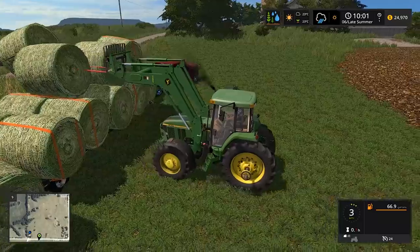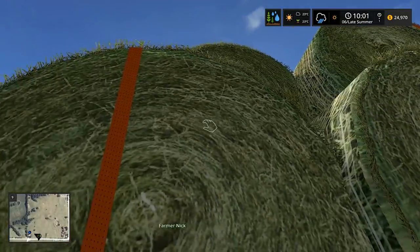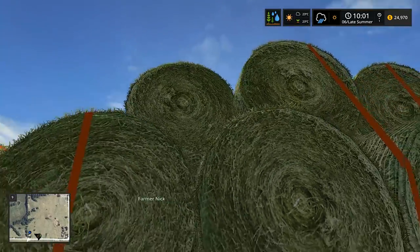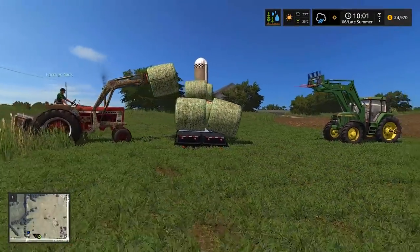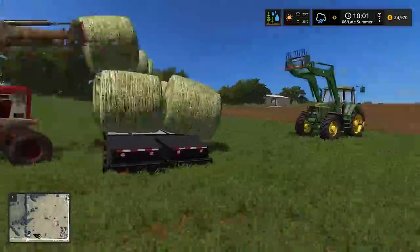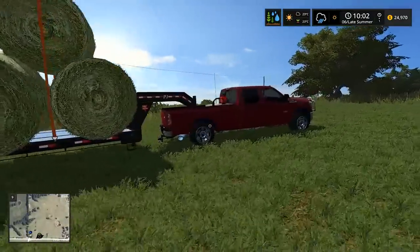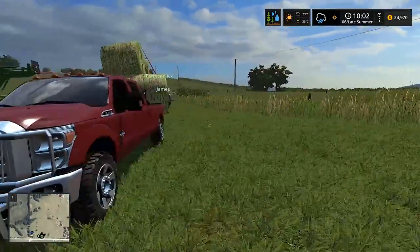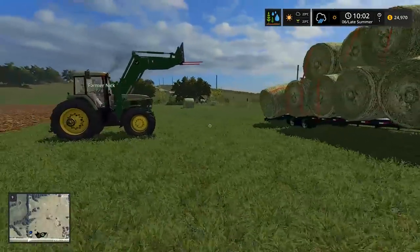Hey, Jay, do you mind pulling ahead? Hopefully that's strapped down. I think it's strapped down. There we go. Nice, dude. The F-350, she's squatting, man. Look at her. The F-350 is squatting. This looks sweet. There we go. Okay, we got to get them loaded up.